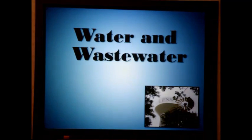Okay, and then we start with the water and wastewater fund. That may seem a little odd, but because the water and wastewater fund pays a 5% franchise fee to the general fund and a 5% G&A charge to the general fund, if you make changes to the water and wastewater fund, it impacts the revenue of the general fund. So we try to start there so you can put that to rest before we move into the general fund.